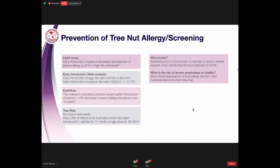There's been a change in practice towards early introduction that's been recently demonstrated through the early nuts cohort, which is again a Melbourne-based population study. And they saw that there's a 16% decrease in peanut allergy prevalence over the 10 years. There's been a real shift from delayed introduction to early. However, there's not any significant data yet on tree nuts. Interestingly, only 5% of the Australian cohort from 10 years ago were introducing cashew before 12 months of age. So it's generally delayed introduction at that stage.